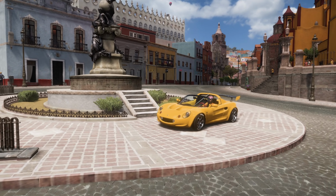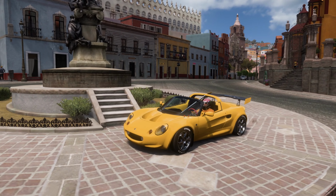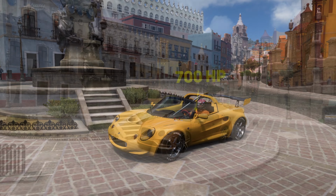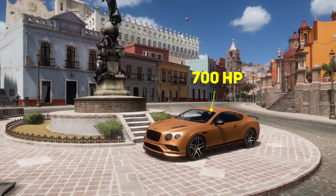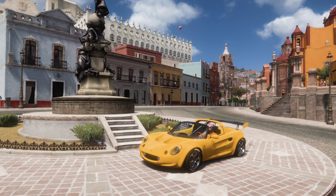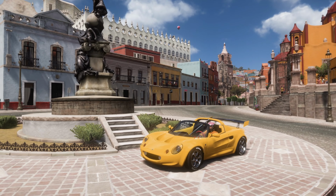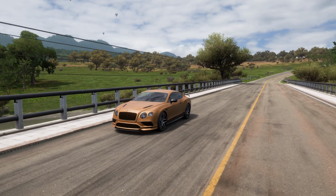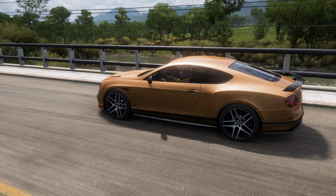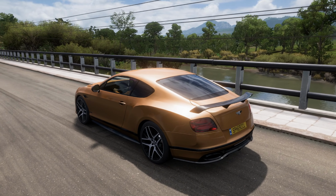Horsepower doesn't always tell the full story. I'm going to show you with this 250 horsepower Lotus versus the 700 horsepower Bentley. One might be faster than the other in a purely straight line, but on a racetrack, it's a totally different story. 700 horsepower in this Bentley Continental Supersports. Let's see how fast it is around the track.